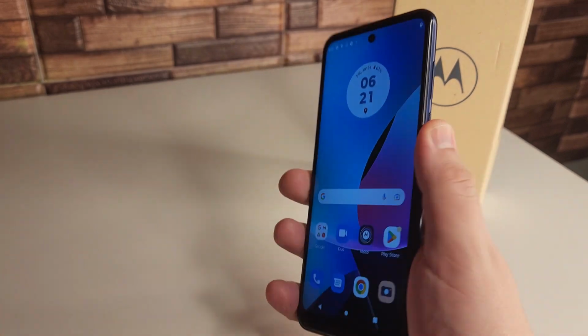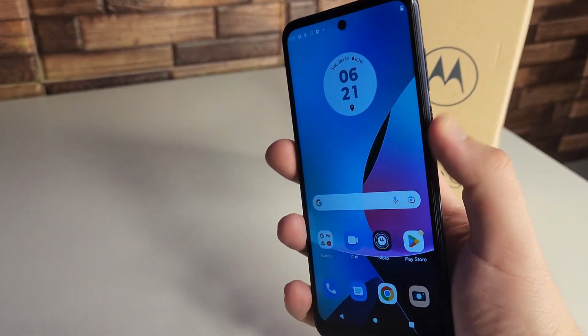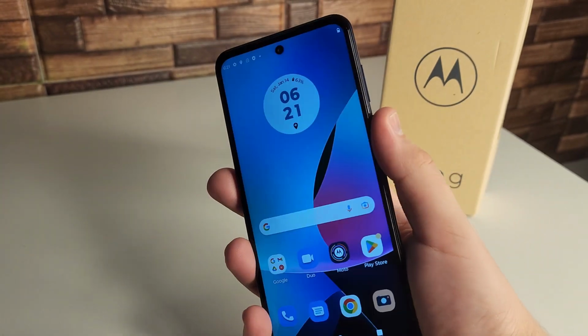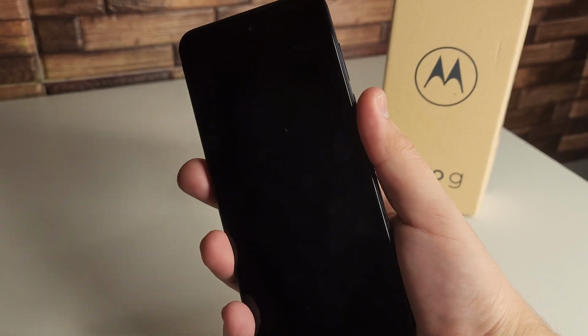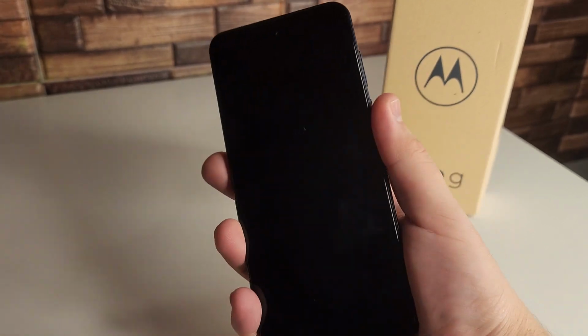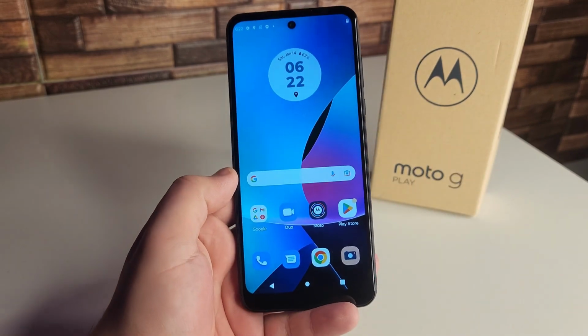All right, everybody, so we got into the phone finally. We're going to go ahead and test out the fingerprint sensor really quick. Let's go and try that again. Okay, boom. So not the quickest, but it is accurate, so that's good to see.